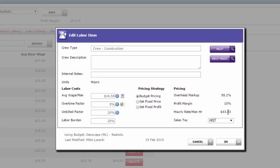In this instance, at $43.83, I'll be recovering all the associated costs with the wages of the staff, plus the overhead my company needs to recover on labor, and plus, again, the profit margin that we want to make in order to hit the sales goal that we set back in the budget.